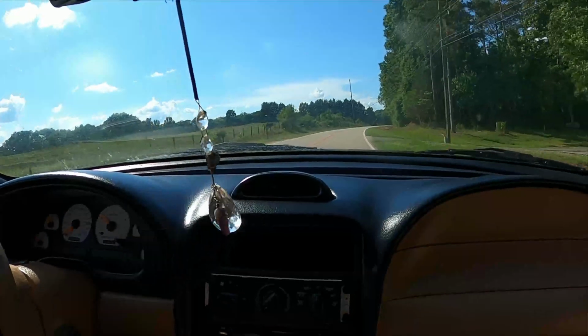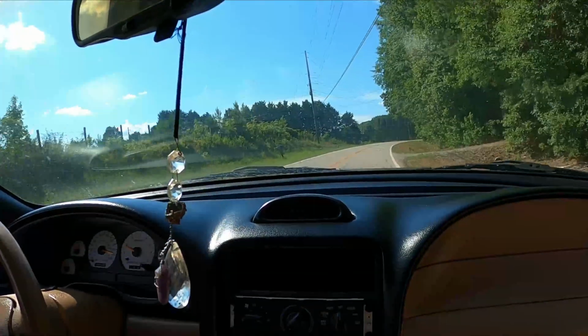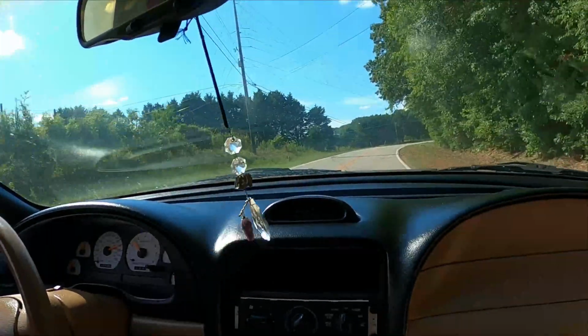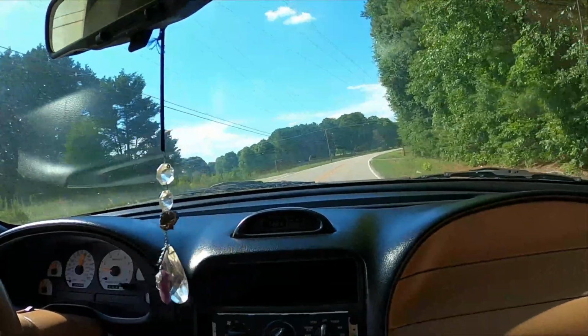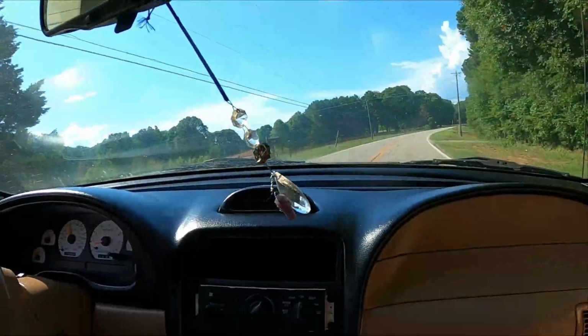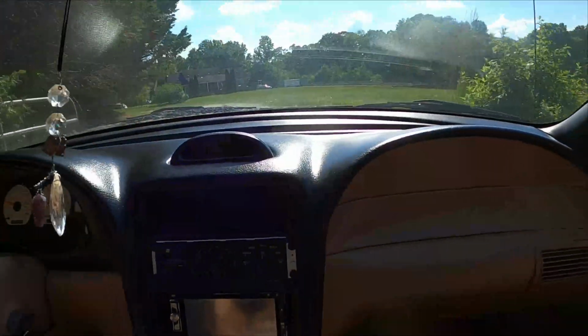It's got the poppy bangy. Sounds like we're making popcorn. It's almost ready. Once you stop hearing the pops, it's ready. Now we can have some delicious buttered popcorn.